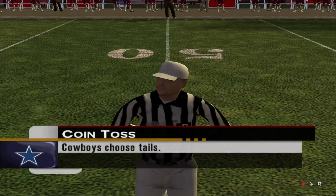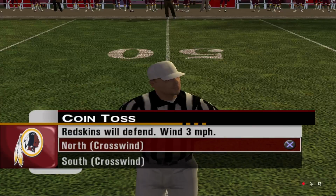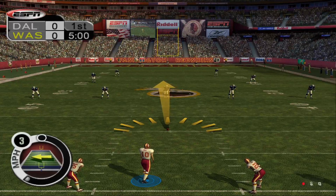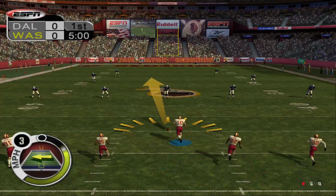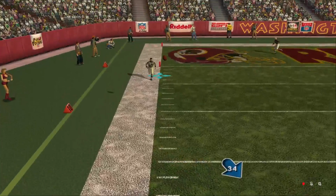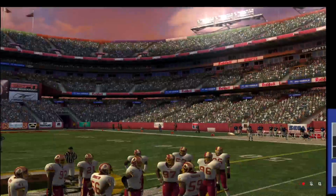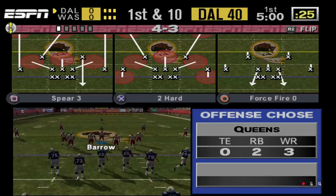Tails it is. Receive. John Hall kicking off for the Redskins. Boots the opening kickoff. Let this one bounce out of bounds by the three. The ball is placed at the 3 yards from the kick. The kick went out of bounds first, so they'll be handing over some primo field position.